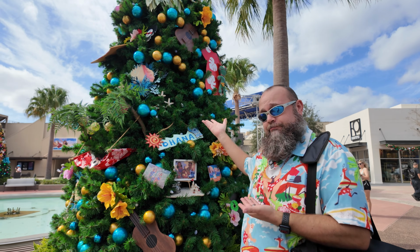Also, do you think Matt's Christmas shirt is a little bit too early? I match Disney right now, and Disney's not too early.